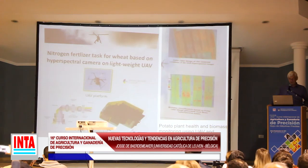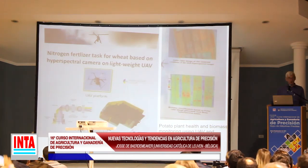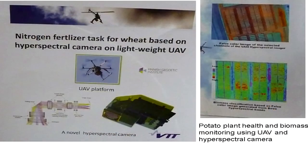Here are some illustrations for wheat-based nitrogen recommendations based on hyperspectral cameras.